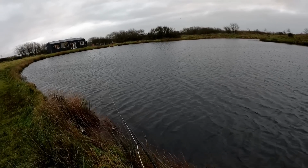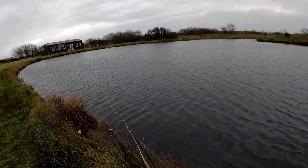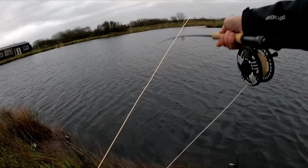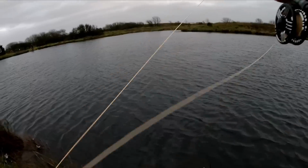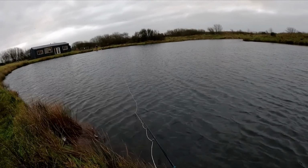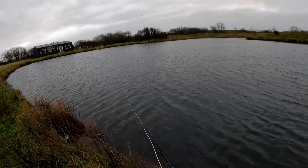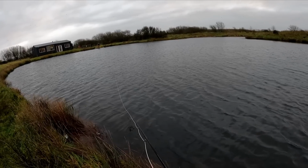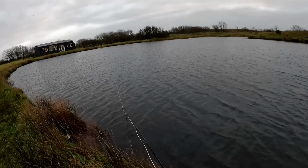So I've got myself a few hours on the water this morning, and I'm quite keen to see how the fish will respond to the same pattern. But I'm going to spend the first half an hour or so with the nymph, and then I'll switch it to the suspender buzzer. And how I'm fishing this is on the floating line, 15 foot plus of tippet, and keeping it higher in the water with a bit of pace.